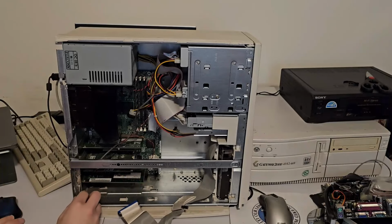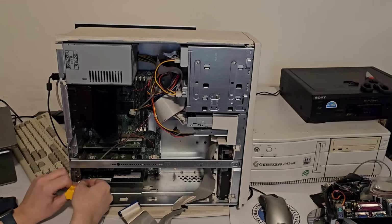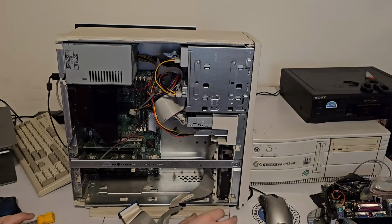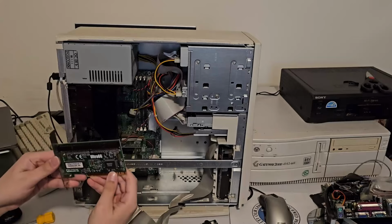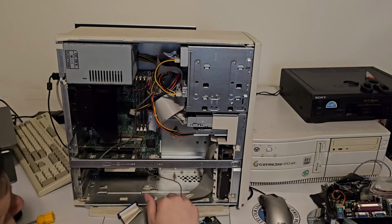Let's get this modem out first, since it's probably going to be easier, and then we can get a better hold of that other card. There's no sense keeping these old modems, but here it is. It's a Promise Ultra 66. Wouldn't say it's a RAID card, maybe, but may come in handy for another computer. Of course, we might be putting it back in here. Who knows?